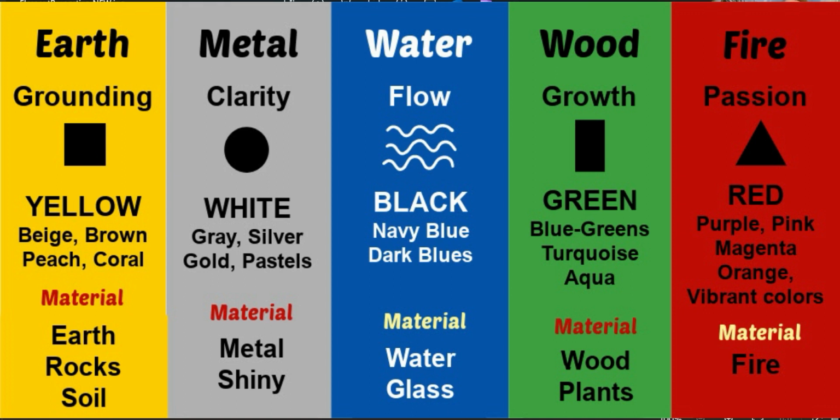And then water is represented by dark blues or navy blues or black. The shape is more of an undulating shape or a flowy shape. And then the material is physical water. So that can be pictures of water. It can be actual water, like as in a fountain. And also glass and mirrors represent water as well.